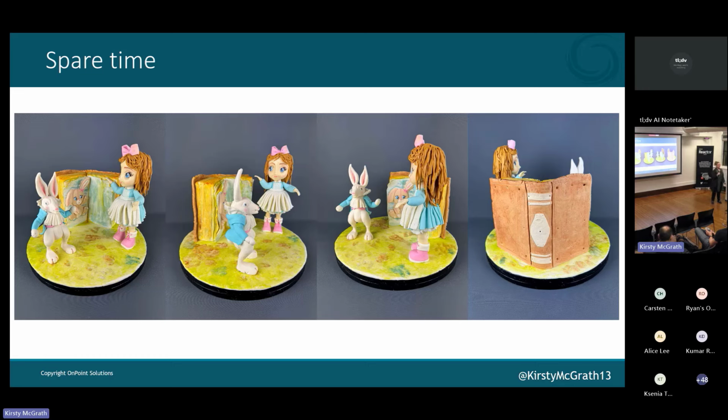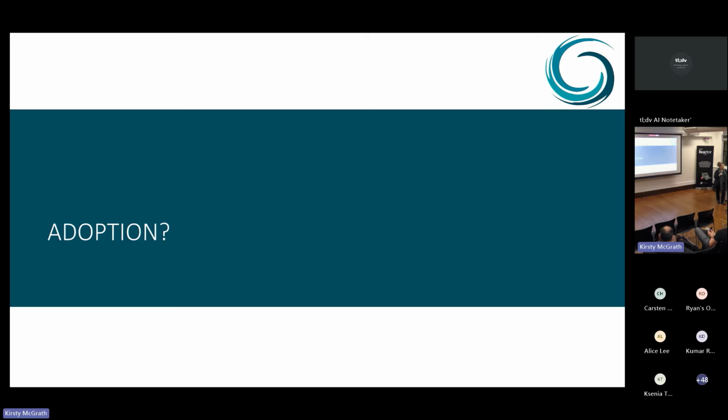When I'm not doing that, I'm playing with Play-Doh. No, it's actually cake decorating. So this is where I tend to wind down when I wish to wind down. So I often play here. If you want to talk about anything that's not M365, you can talk cakes with me. Always a fun topic.